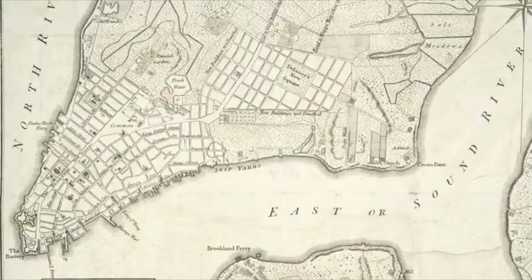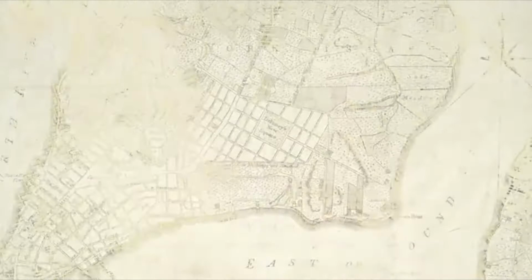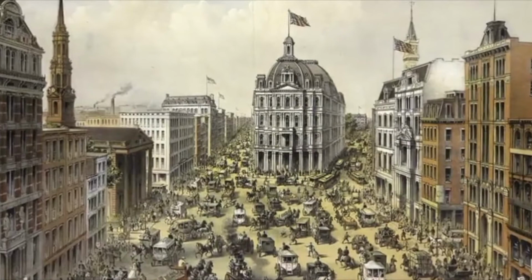When George Washington was inaugurated president, New York was a tiny little village of about 30,000 people. The built-up area didn't extend much beyond what is now Chambers Street. Within a human lifetime, by the time Abraham Lincoln was inaugurated president in 1861, the northern boundary of Manhattan had been pushed up to Central Park.